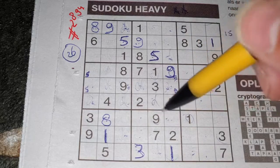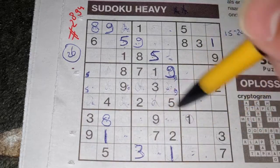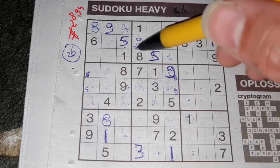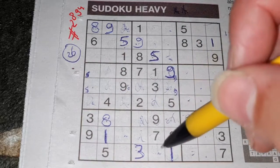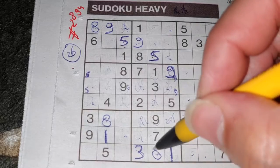Then, 1, 2, 3, 4 missing numbers in this big square. One of the missing numbers is an 8. We see here an 8, no 8 in these two boxes. There an 8, no 8 in those two boxes. So one box left for the 8 should be there.